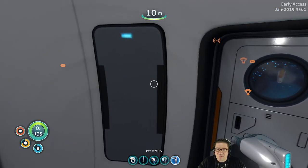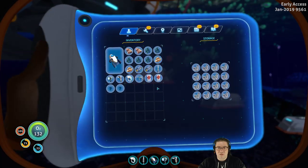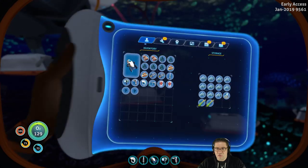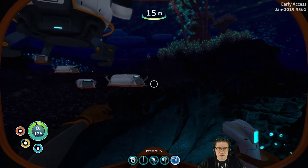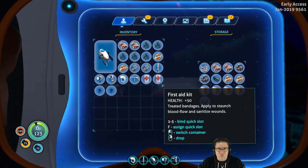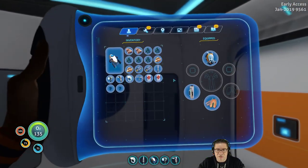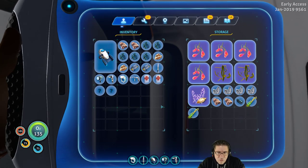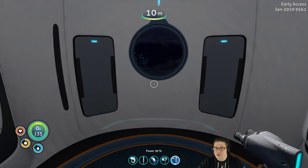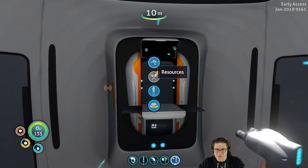Table coral. No. Where's table coral at? Not in there. Table coral? No. Table coral, where are you? Okay, where are all my table coral samples at? Wait, are they in my inventory? They're not. Where's the table coral? I could have sworn we had, like, 20 billion table coral samples.